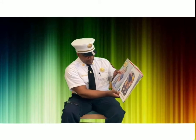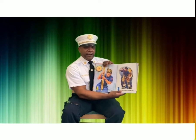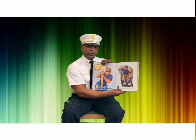Okay, starting with letter A. A is for the alarm that rings loud and clear. You'll see there's a bell in the picture. Nowadays, we don't often use a bell to sound the alarm. We use different tones and signals that tell us when and where to go.